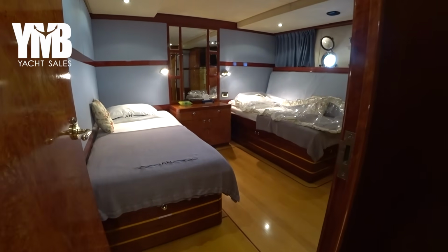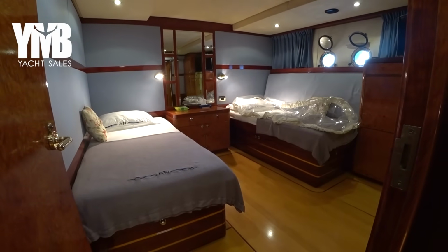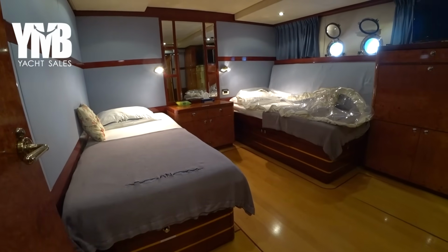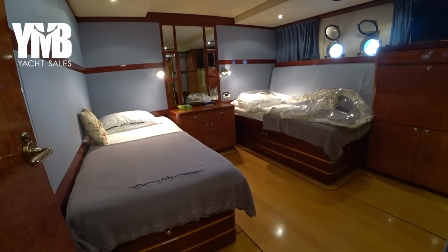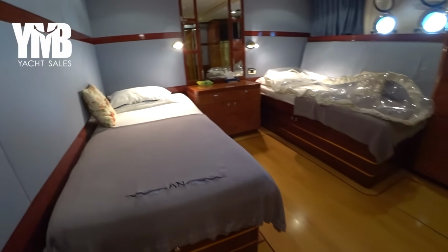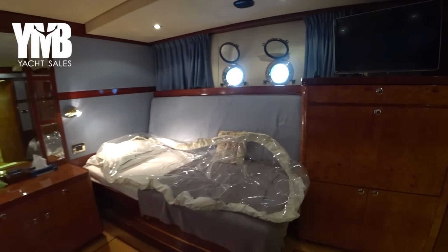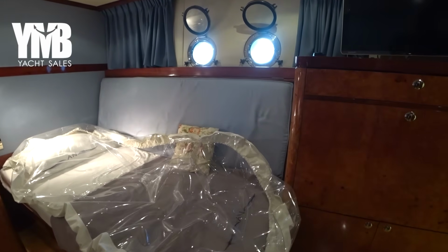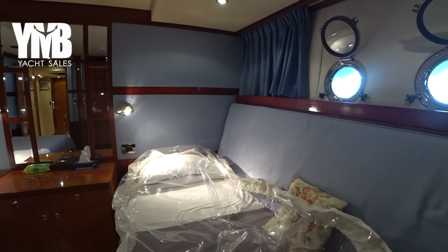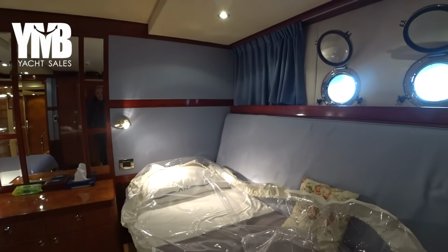Now, it's a pretty good size cabin. All three cabins except the master cabin can be converted between twin cabins or a double bed cabin. This one is arranged as a twin cabin. As you can see, good size beds, and above each of the beds close to the hull there is another Pullman bed, this one. This one can be folded down, and a third guest can use this cabin.